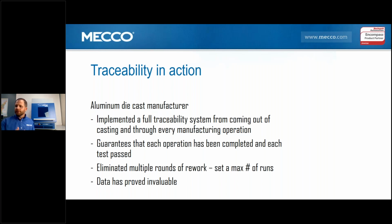So the real takeaway here is that if you're not collecting this data, you don't know the value that it can have. But the companies that are collecting it are finding all sorts of interesting uses for it, quantifiable value in it, and it really allows you to take control of your operation rather than having your customers tell you how they want you to expose certain things in your process for their traceability solutions.